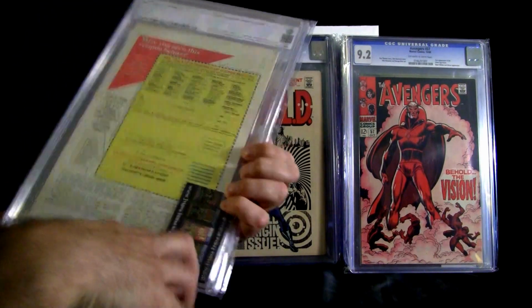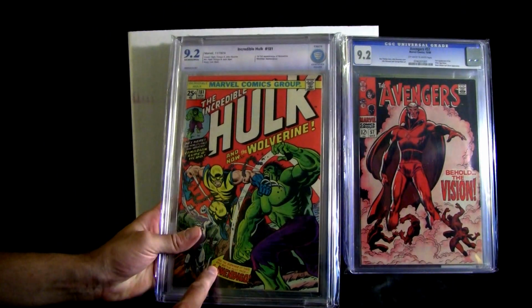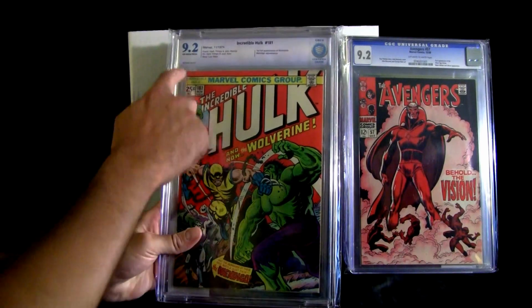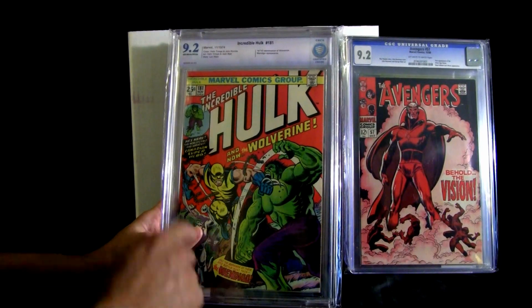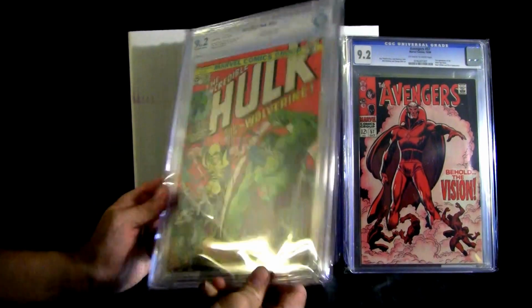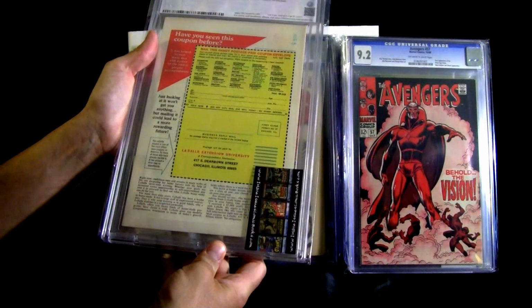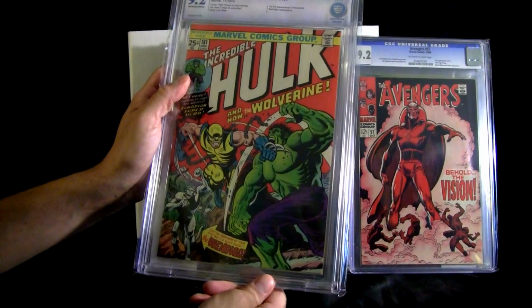But yeah, very cool. Another thing I really love about the CBCS books, that you can go on their website and punch in that little serial number and actually find out why they graded it this way and all the spine ticks and what was wrong with it. Because there was a dust shadow that's really, really light that I didn't even see. But it's a beautiful book just by eye appeal.